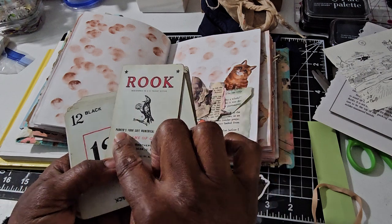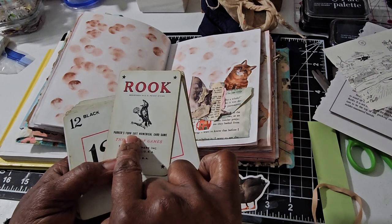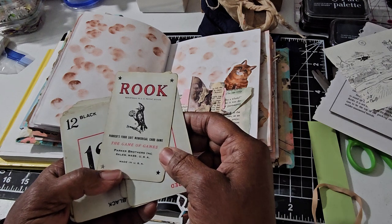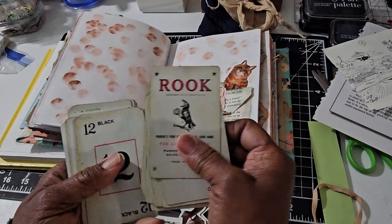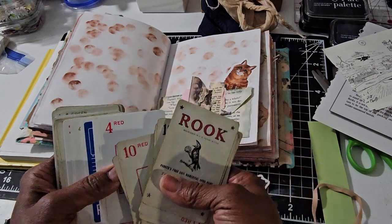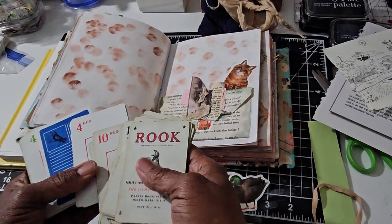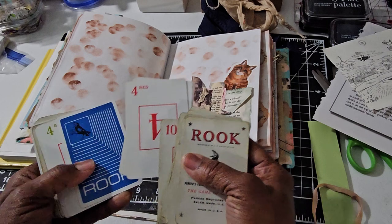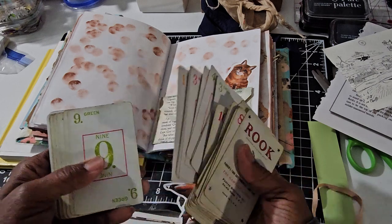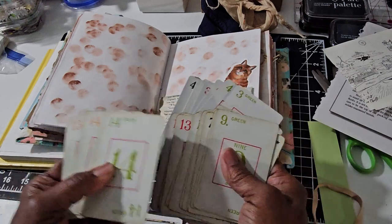Parker's four suit numerical card game. The game of games. I don't even know what this is all about, but I saw it in the thrift store some time ago. Some of them are clearly brand new and others are old. I did not make them like that. This is how they were. But there you go. I figured if they look like this, they might work good.